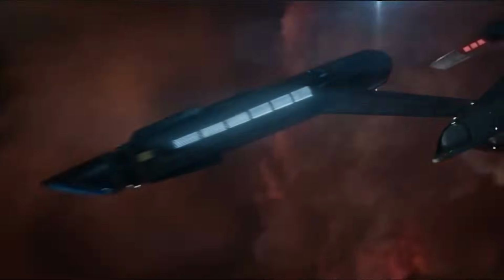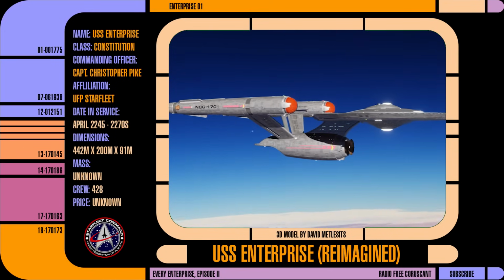Anyway, now that I've talked about the size of almost every ship but the subject of this video, the Discovery version of the Enterprise measured 442 meters long by about 200 meters wide and 91 meters tall.